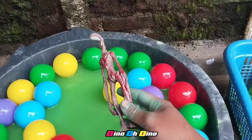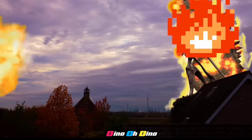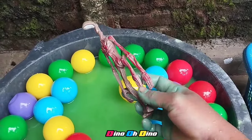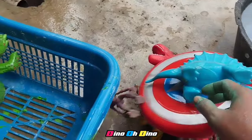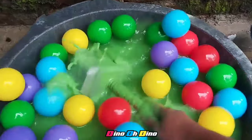Whee, lamb head. Wow, this is monster lamb head. Wow, so danger. Amazing. Next. Weedy, what this is guys? Let's go to cleaning.